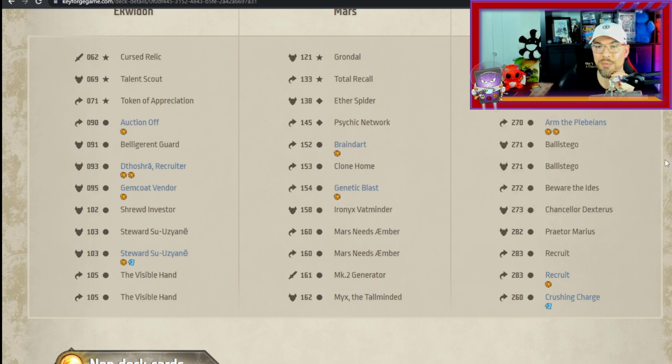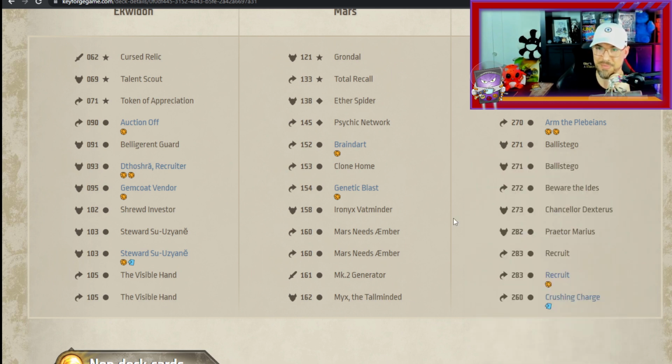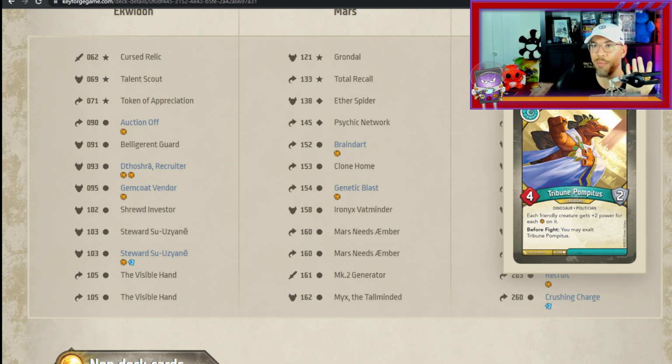So there's ways that I'm wanting to maybe exalt, but for the most of it, I don't necessarily have to, but I do like the splash just to provide that little bit of extra board control potential. And then if Tribune's out, all the power to them, literally giving them more power.